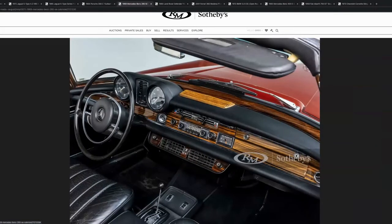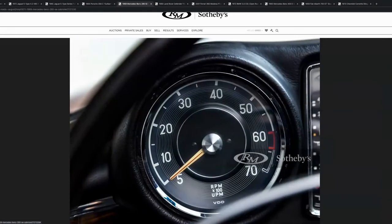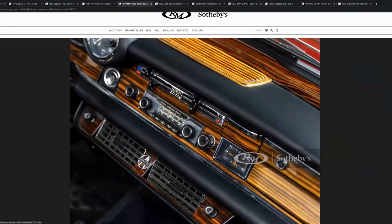I'll ask you first, how many people are going to go with you? If you say one, I say get a 280 SL. If you say more than one and you want a back seat, then you get one of these 280 SE cabs. These are the best gateway drugs for car collecting, bar none, in my opinion. Yeah, they are beautiful.